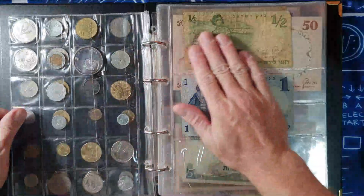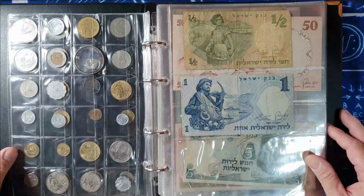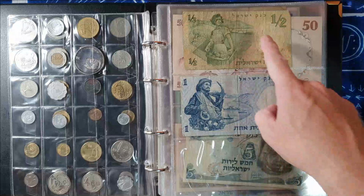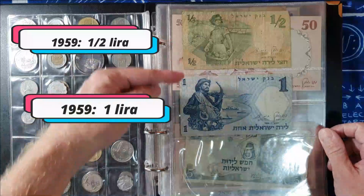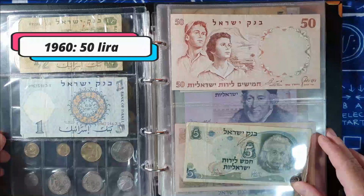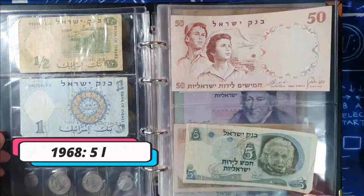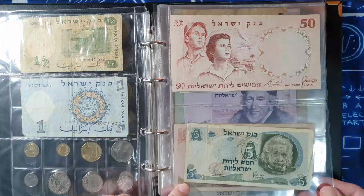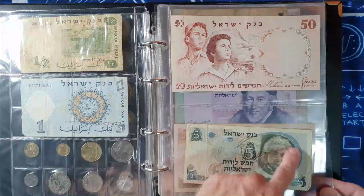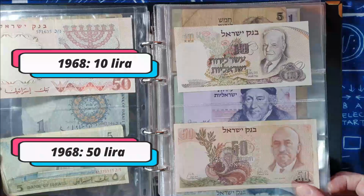But let's move to the banknotes section. I've sorted all of the Israeli banknotes by year. So, it begins with 1958 half lira and 1 lira, continues to 1960 huge and amazing 50 lira note, and jumping to 1968, new design 5 lira with one of the world's famous scientists, Albert Einstein, on it. 10 lira and 50 lira were issued in the same year.